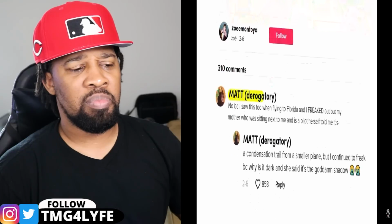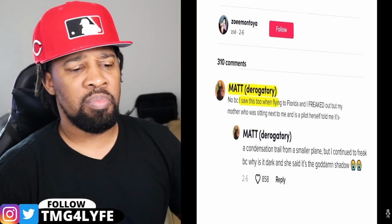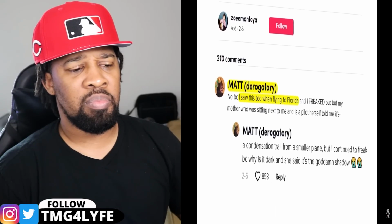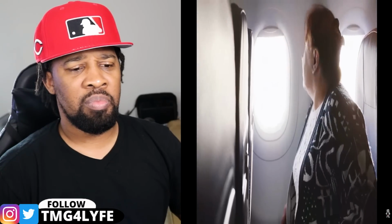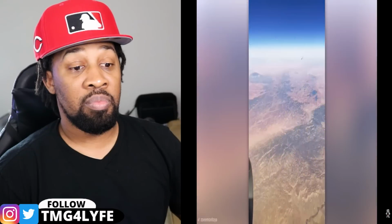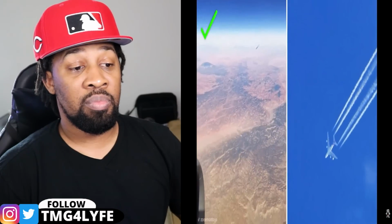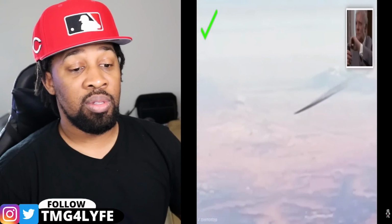TikTok commenter Matt Derogatory claimed that he'd also seen something very similar when flying to Florida. Thankfully, Matt had their very own airplane expert in the seat right next to them, their mom, who just so happened to be a pilot herself and confirmed them to be contrails of a faraway plane. As well as being supported by a pilot, the shadowed contrails hypothesis does make a lot of sense.